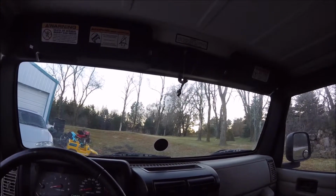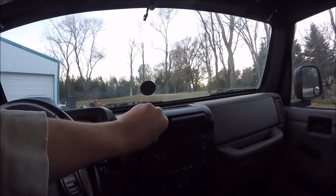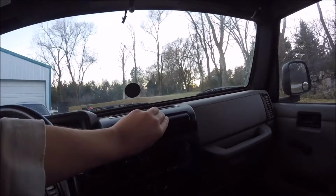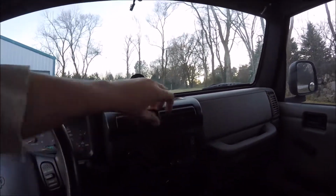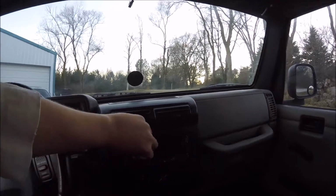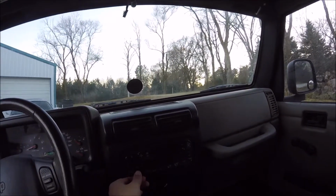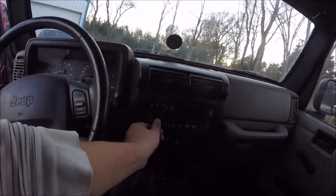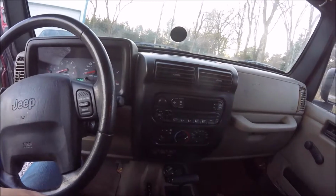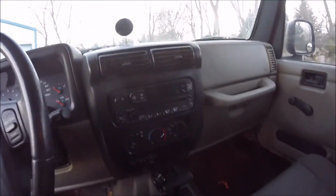Moving on. Vents are, oh wait, oh yeah, they're junk. Stereo works decently. It does have a sub in it, which mine didn't have, but it does have a sub. And you don't want to turn the bass up too loud because it thumps and rattles and sounds like ass. These are gone.